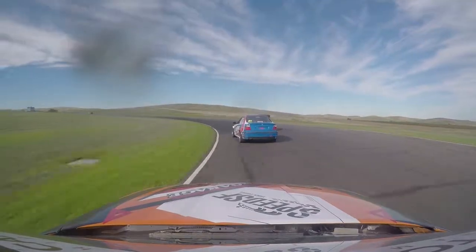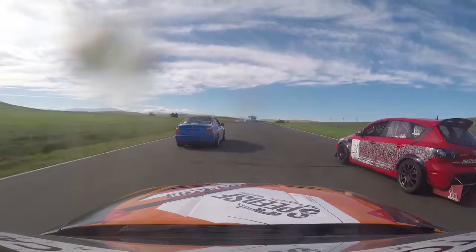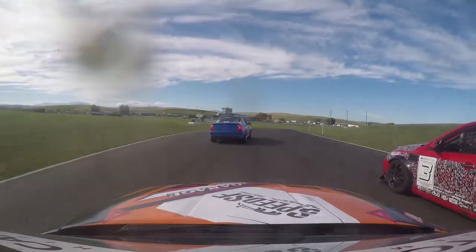Nobody cares. The cars are going in the dumpster after this. What do we care? Drive it like you stole it, right?